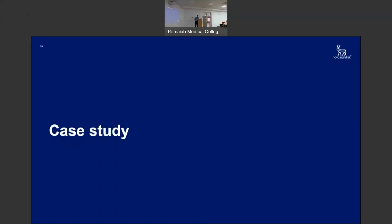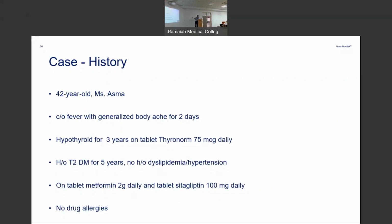So coming to a case study, it's the end of this session. One of you can just answer this. A 42-year-old lady with complaints of fever, generalized body ache for 2 days. She's hypothyroid for 3 years, on tablet thyroxine 75 micrograms daily. She's diabetic for 5 years, and there is no history of dyslipidemia. She was on metformin 2 grams and sitagliptin, and there was no drug allergy.